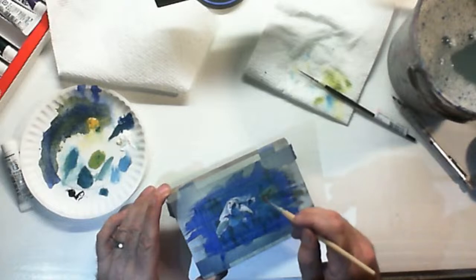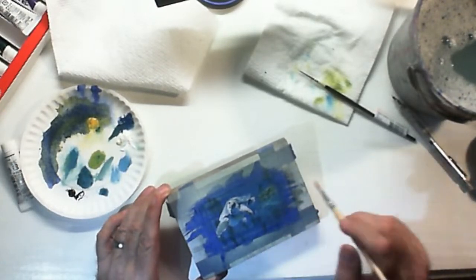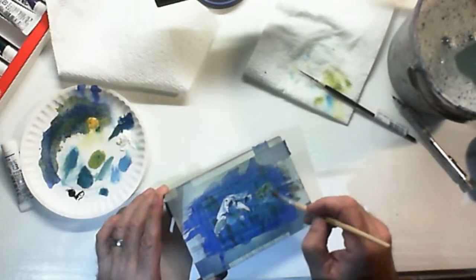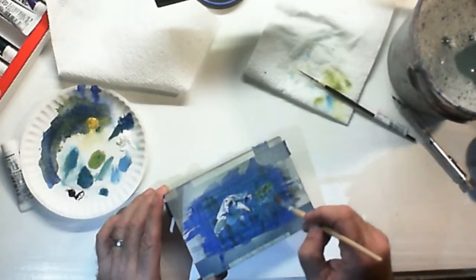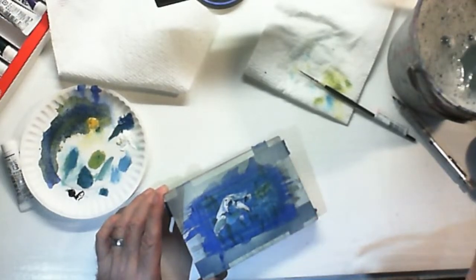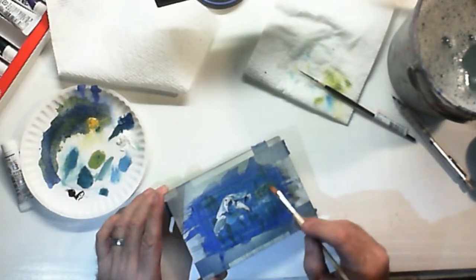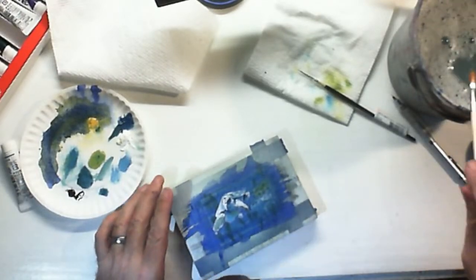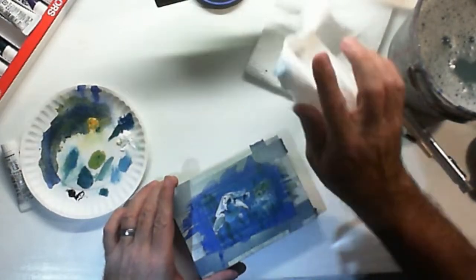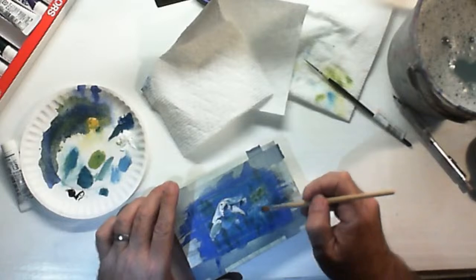So let's see if we can wash some of that back off. There we go. There we go. Now, there we go.